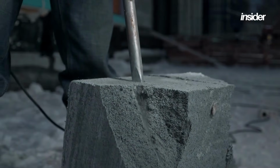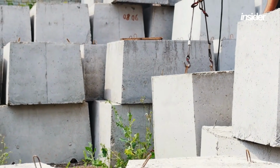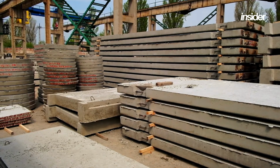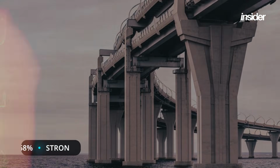Take a block of ordinary concrete, the kind used to build apartment towers, highways, bridges. Same gravel, same sand, same cement, same water the industry has used for decades. Now squeeze it while it's still fresh. Squeeze it hard. And when it sets, test its strength.